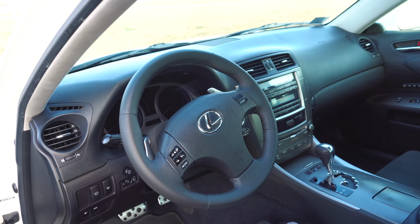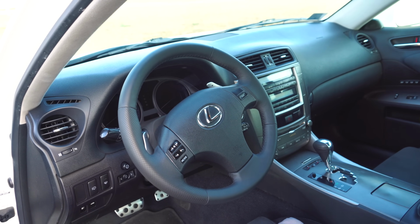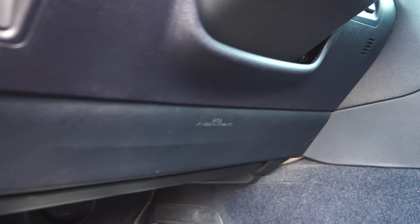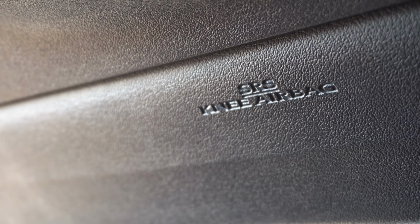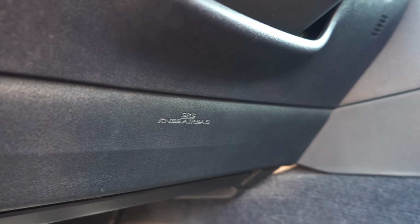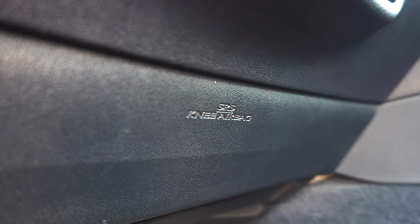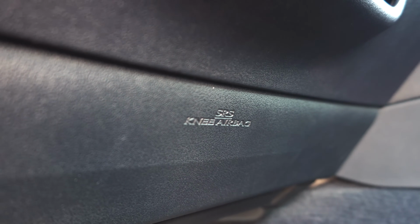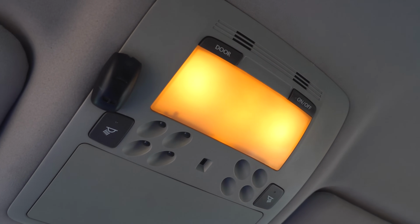The next interesting thing is about safety. During this generation, Lexus really cared for the safety of this car, and that's why they introduced the knee airbag. I don't know if that's the first knee airbag in a production car. I don't know, I have to check that out. But for both driver and passenger, they have the knee airbags, and that's like for 2006, it was very extraordinary for a car.